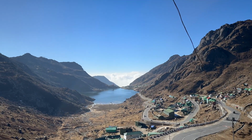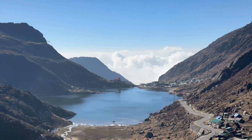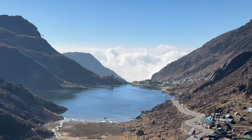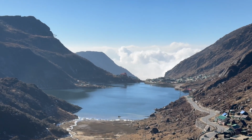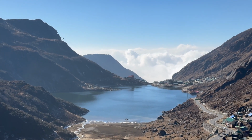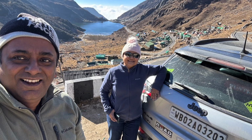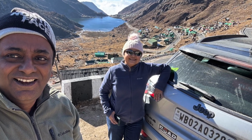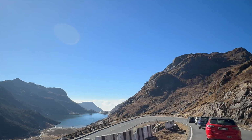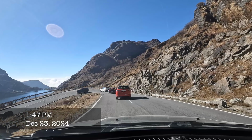As we descend towards Changu Lake, we have now stopped at a point from where we are getting an amazing view of the lake. Mostly by this time the lake would have started to freeze, but due to a delayed winter it has not yet frozen. In winter this will be completely frozen. We can spot some snow at its periphery now. This is a glacier-fed lake at over 12,000 feet above sea level and is considered very sacred by the locals.